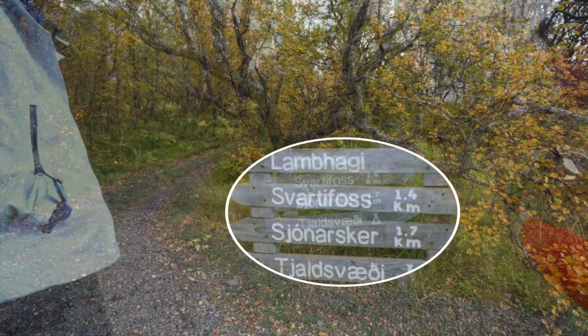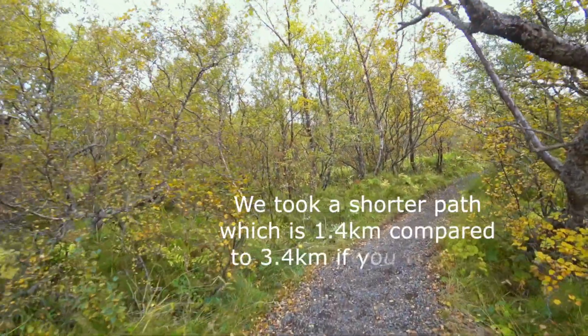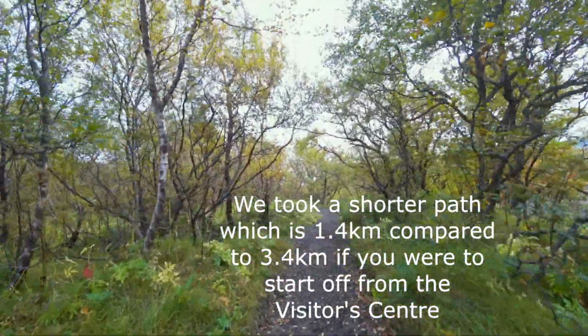Begin our hike to the Svartifoss. Yes. 1.4 kilometer.